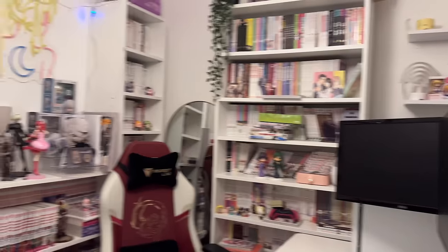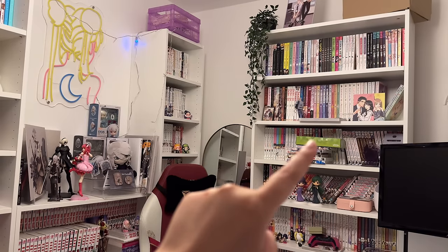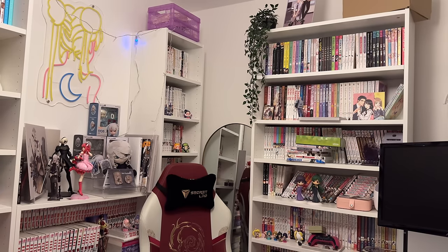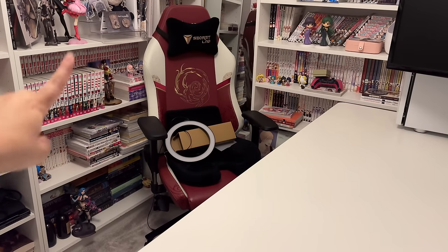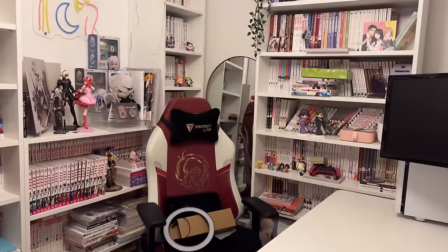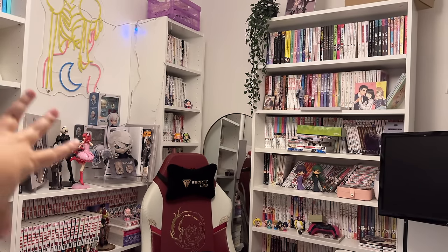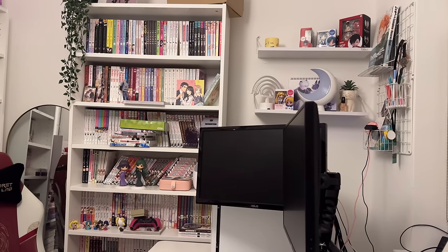So what I'm thinking of doing is moving this large bookcase over here where this is. And obviously this smaller bookcase, I don't know what I'm gonna do with this for now, but I'm gonna take down the Sailor Moon light and clear everything. And yeah, we'll see how that goes.